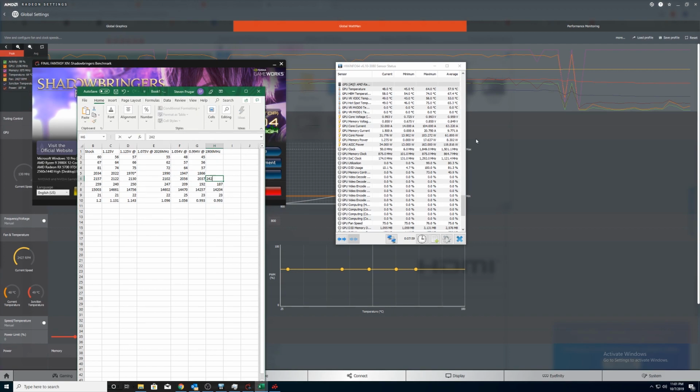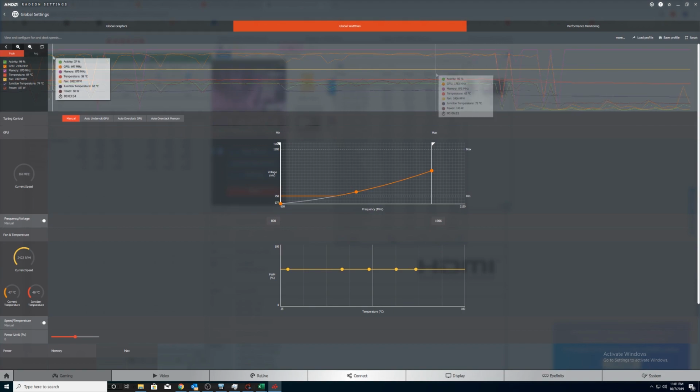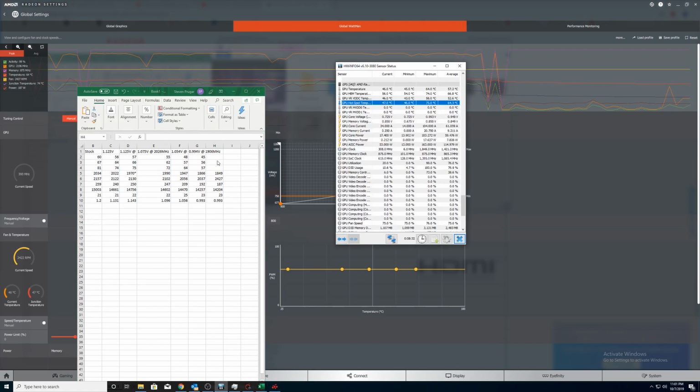So 2427 was the fan speed. Max speed 1849. Okay, yeah, that's about... so 1849 is probably not too far off. But let's see what this says here. Pretty accurate. Okay, so we'll say that's right. Temperatures, that was quite interesting. So at 23 degrees ambient, that would put this at 41. That will put this at 51. That'll put the hotspot at 54. So we're doing good.